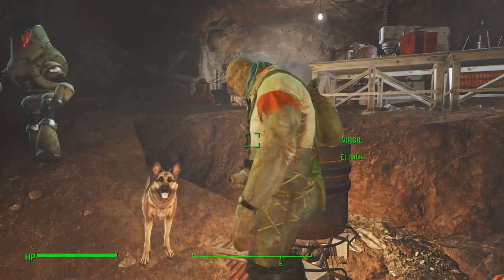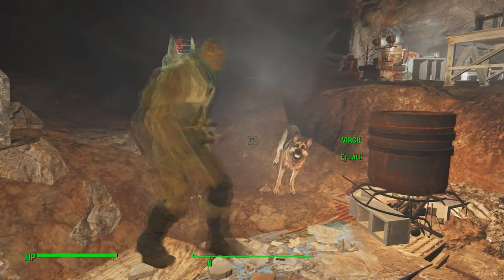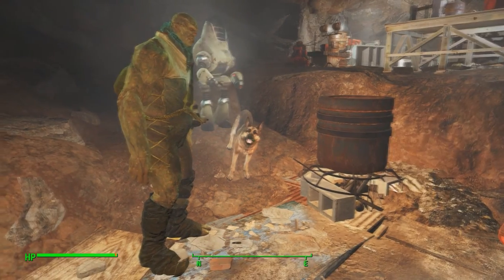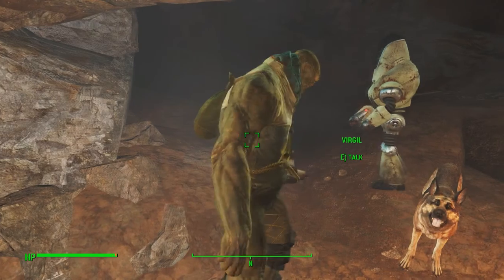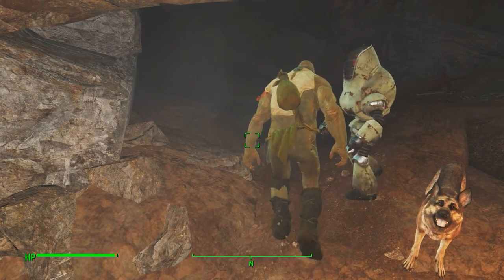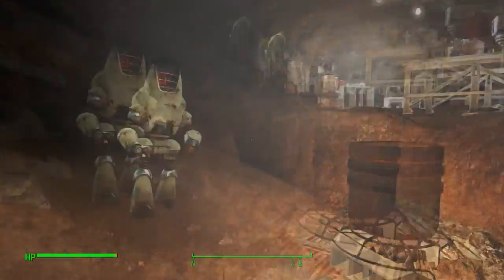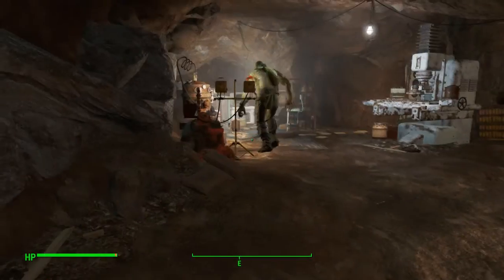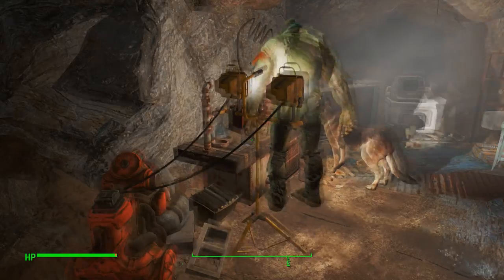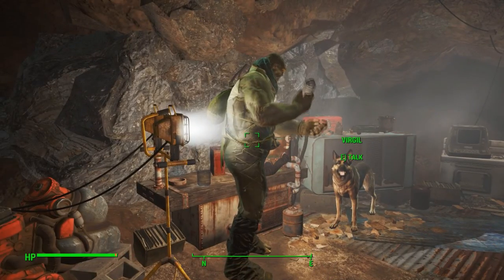Is the robot gonna help you do this, or? I'm very confused at what's going on right now. Why are we dancing around? Are you gonna shoot into dog meat? I don't know. I'm just so very confused by all this. Okay, he's actually going up there, so we'll follow him. See what he does. Here we go.